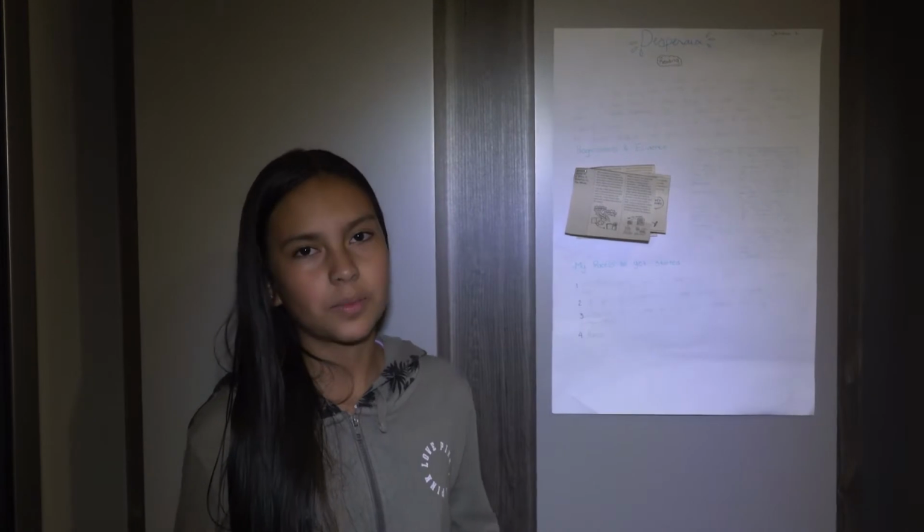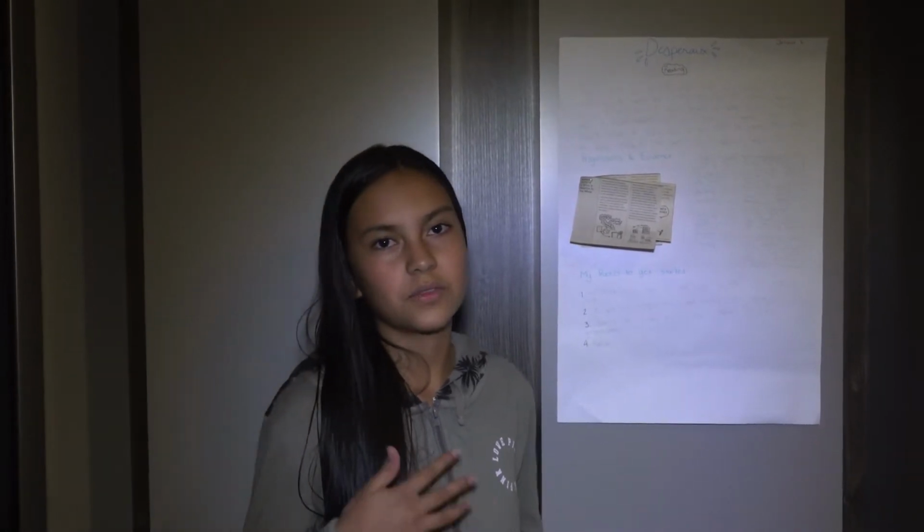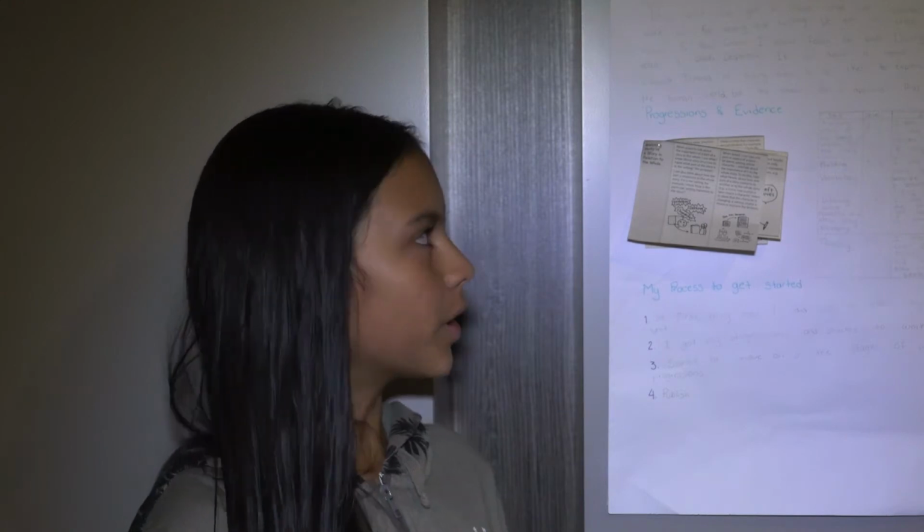So I read a book named Dustworks, and it's about a mouse that's different than the others because he likes the human world instead of hiding from it. And the other mice don't approve. So I'm going to do my evidence for my progressions with this book.